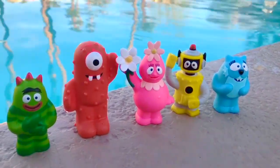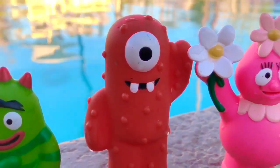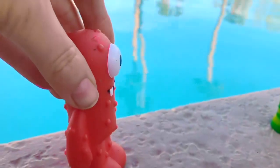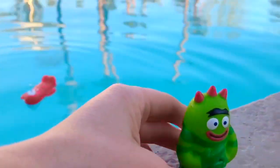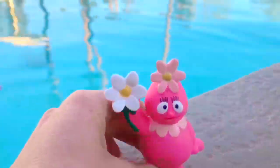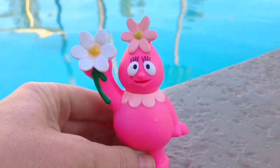Let's go with Muno. What letter does Muno start with? M for Muno. Next we have Broby. Broby starts with B. Next we have Fufa. Fufa starts with F for flower and Fufa.